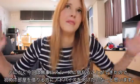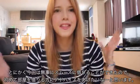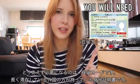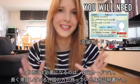So I wanted to talk about moving in Japan and give you an updated list of the things you need and the things you should and shouldn't do and how to make it go a lot smoother. One, you're going to need your Zairyu card, which is a card that all foreigners get when they are working with proper visas and they're long-term residents of Japan.